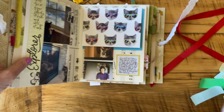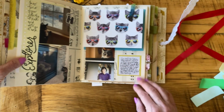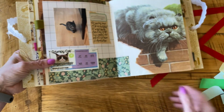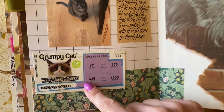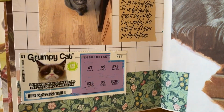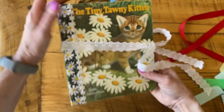I received a card, and we all receive different cards, birthday cards, thank you cards, and things like that. This one had cats on it, and I thought it was perfect for my junk journal about my grand kitty. And the next page here shows a lottery ticket. Now, I didn't play this lottery ticket. This was someone else's losing ticket, but it was super cute with the grumpy cat picture on it, and I thought it would be perfect for Meadow's junk journal as well.